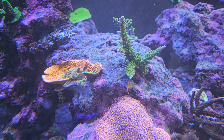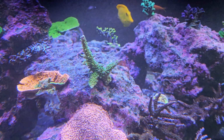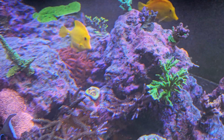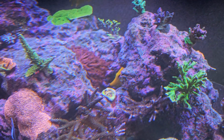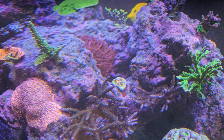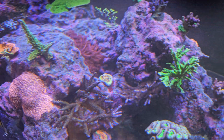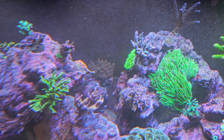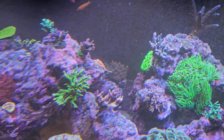That stag there is also new, and quite difficult to see, but that is a very large gonny stuck in the middle of those rocks. It's a good spot for the gonny because the flow is probably just nice for a gonny, but I can't see it that well, but I'm sure over the years it'll grow up. Right over the back, down the bottom, is another colony. I don't know what it is, but we'll see what happens with it.